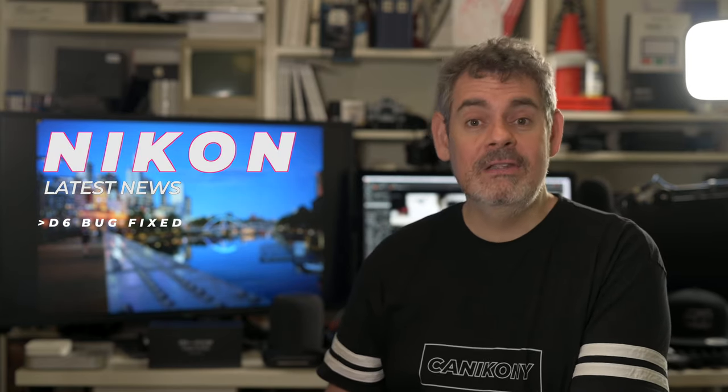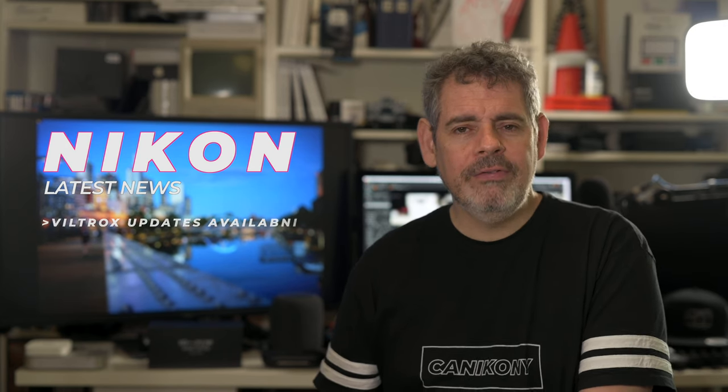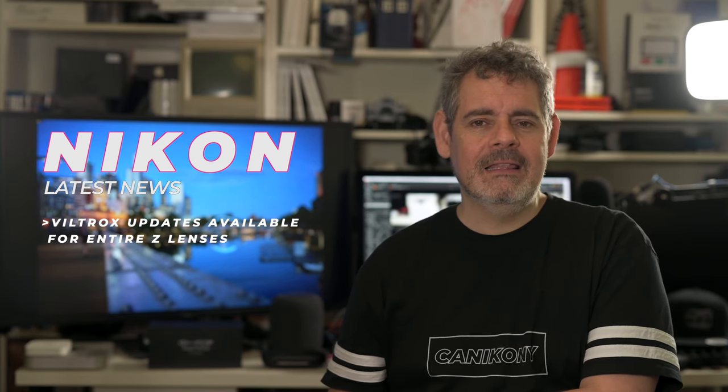And in Nikon news, there has been a minor bug fix to the D6. It is extraordinarily minor. If you have a D6, I suspect you should apply this minor bug fix. Also in further Nikon news, Viltrox are also providing firmware updates for their entire range of lenses released for Z mount so far, to the best of my understanding. And they state that this will improve everything related to focus. Well, of course, that makes sense. That's the main thing that lenses do, don't they? Bring the world in and out of focus and capture light. So I think if you have any Viltrox lenses for your Z mount, it would be very worthwhile updating your lenses. I need to do that too. I have a number of them to update.